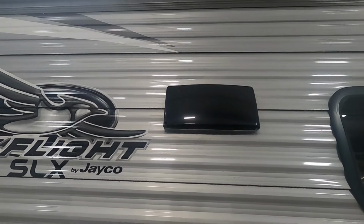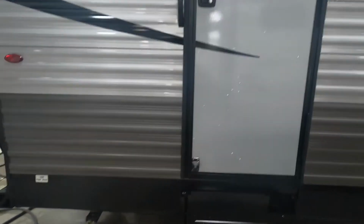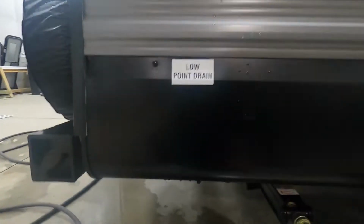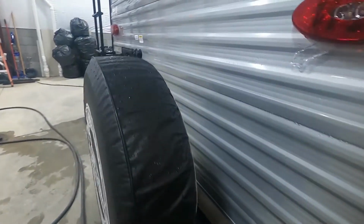Here's the vent for your microwave. Here's your low point drain for your potable water. Coming around to the back of the unit, your separate entryway door. Here's your low point drain for when you're hooked up to the city water. Again, your rear stabilizing jacks, and a spare tire with a cover.